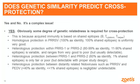And if we take one more giant leap, if we look at two related viruses with a common ancestor, but they're not the same virus, for example, two nidoviruses, like PRRS, an arterivirus, and PED, a coronavirus, that both infect pigs. But I think we don't need to run the study. We know from the field there's negligible or undetectable cross-protection between them, even though they may have a couple of shared epitopes in the conserved regions.